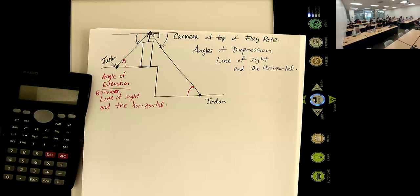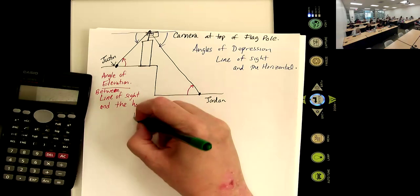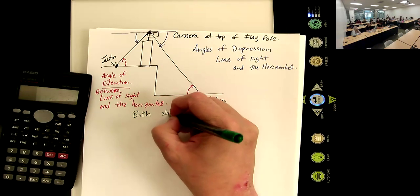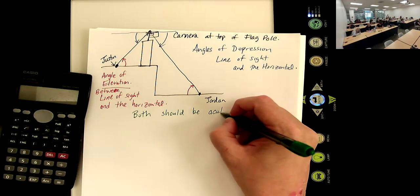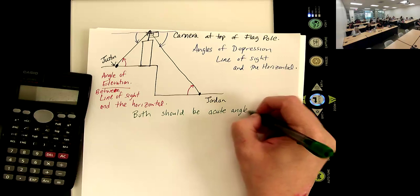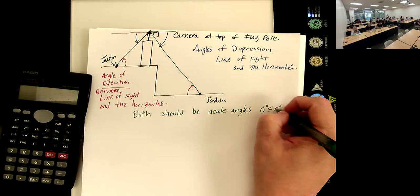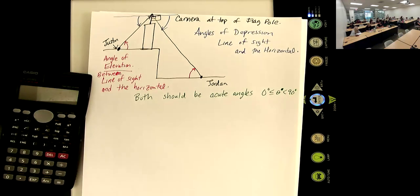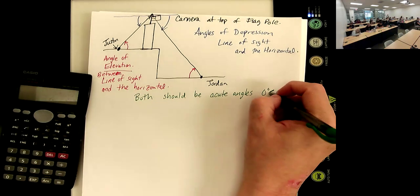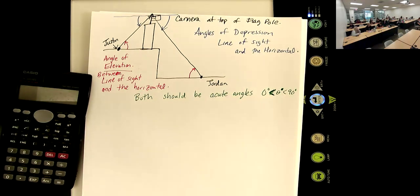And they both should be acute angles, which means between 0 and 90 degrees. I'm gonna get rid of the equal sign there. If it equals, you don't have a depression or an elevation.